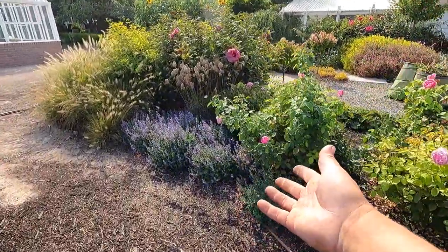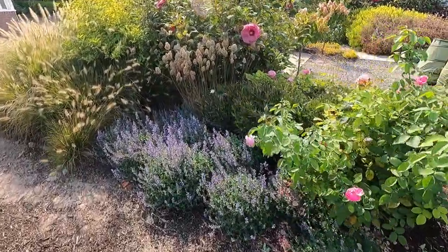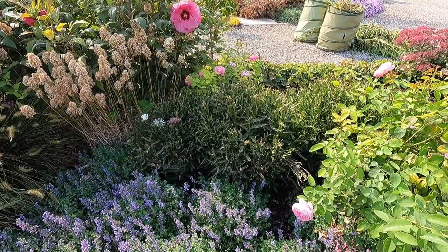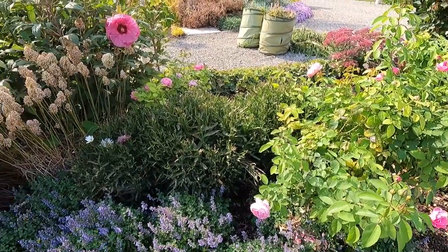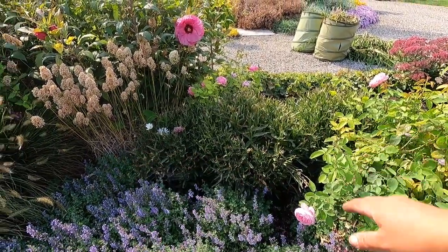The Cat's Pajamas Nepeta we cut back earlier this season. This is its second flush of bloom. Daisy May Sunflowers, not really reflushing that great right now. Maybe we'll give them a little bit more time. And typically I cut them back a little bit harder than this. We were trying out kind of a different method, so I think we'll take them back harder next year. They're typically an amazing performer.